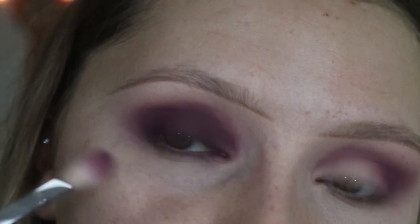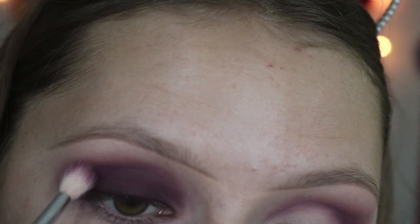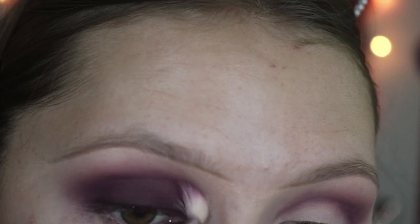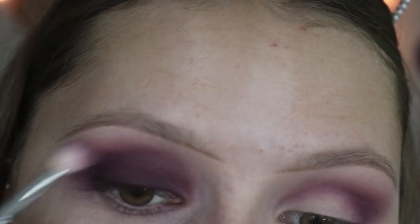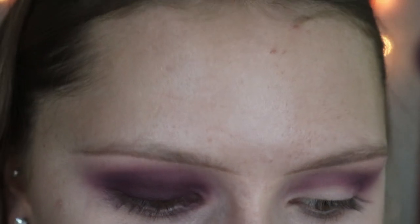Going in with my M514, no additional product, but this is what we use with that second color. Just blending out the edges a little. So yeah, it's lost some pigmentation right in here. And I'm hardly blending, which sucks because you can't go in and really blend it out or it goes patchy. So that's kind of annoying.